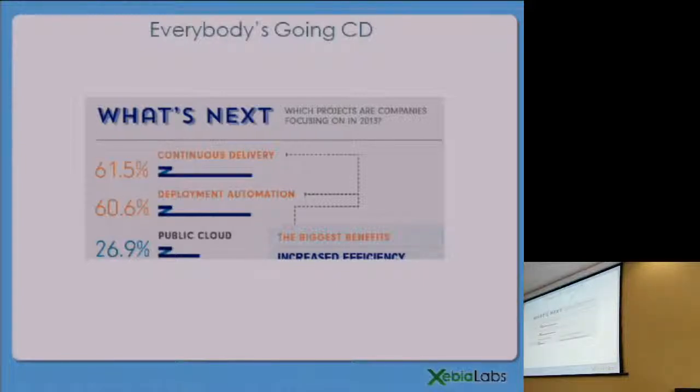I think this is the natural successor to continuous integration and to the private and hybrid cloud initiatives that have occupied most organizations in the past couple of years. And obviously we're seeing those two spaces grow together.